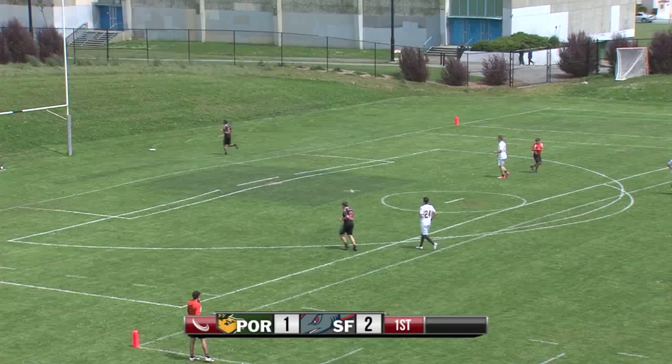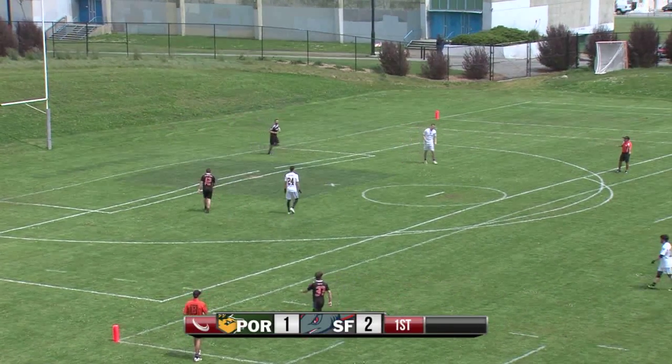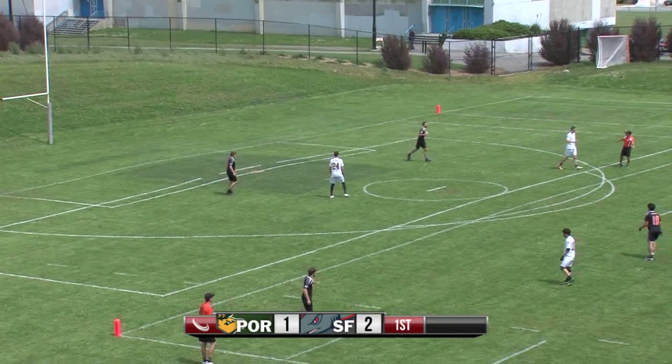But as expected, Burden's going to be their big cutter today, and Norden's going to be around the disc a lot. So we're going to have to see if they have enough energy to keep it up all game long.